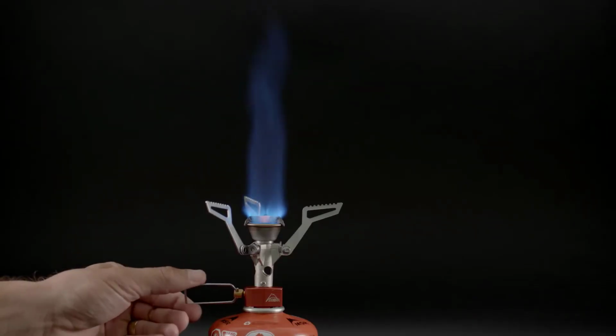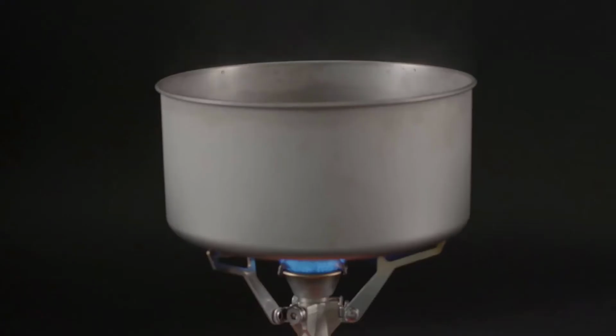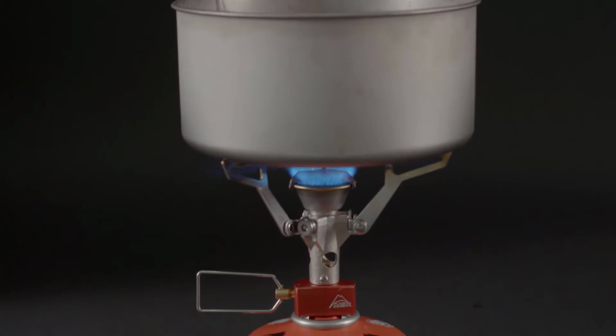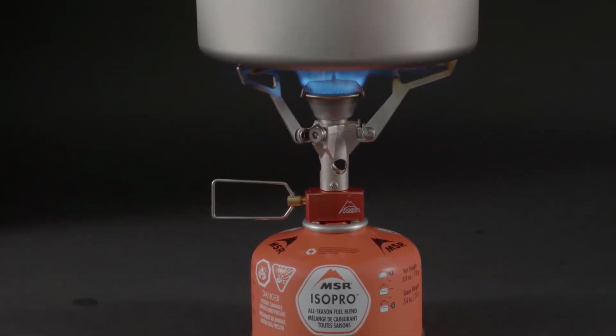Precision flame adjustment allows you to go from torch all the way down to simmer. Incredibly easy to use, this impressive microstove is perfect for first-time buyers to fast and light fanatics. Stow it inside the Titan kettle or even inside the Titan mug for the ultimate ultralight kit.